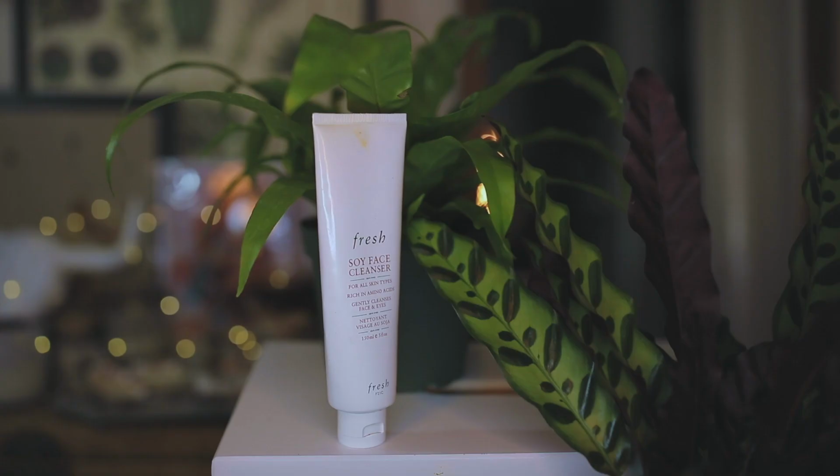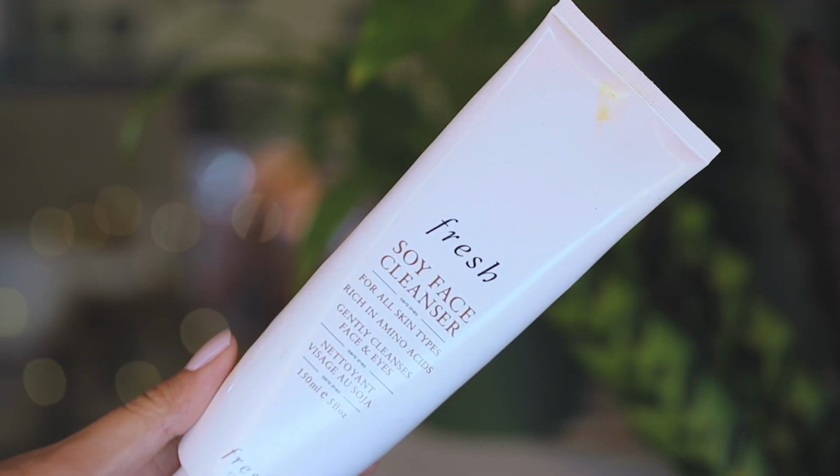The next cleanser is from Fresh, and it's the Soy Face Cleanser. Just a really nice foaming cleanser. I don't know, it just leaves the skin feeling really, really soft. It says that it's supposed to get rid of all of your makeup, but I found that it didn't exactly, especially my waterproof mascara. I'm not really surprised because the mascara, which I'll talk about later, is very intense.